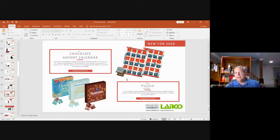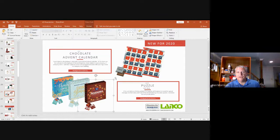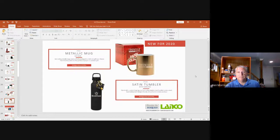Puzzles are fun. People are doing puzzles or have been doing puzzles during quarantine, so you can incorporate the puzzles into the chocolate. When you take your chocolate foil squares and put them together, you're going to have some sort of message for your employees, etc.